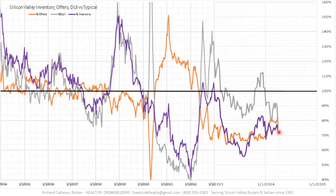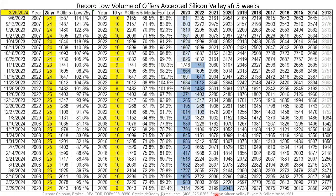So we went from 10% faster to 25% faster. Here is my concern graph that looks a lot better this week of the limited inventory. We're no longer a record low. We're only the second worst year. 2020 was worse than it was this year.